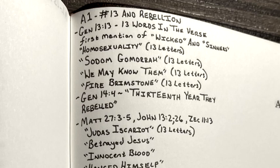Then in John 13:26, Jesus answered, "He it is to whom I shall give a sop when I have dipped it." And when he had dipped the sop, he gave it to Judas Iscariot, the son of Simon. So Jesus is revealing who it is that's going to betray him in John chapter 13, verse 26. 26 is 13 times 2.